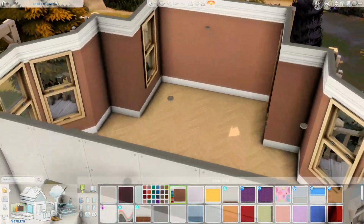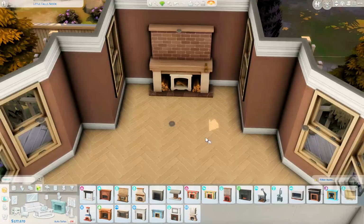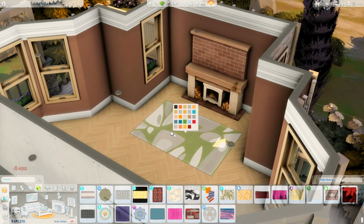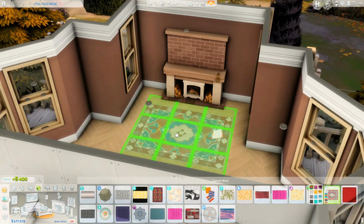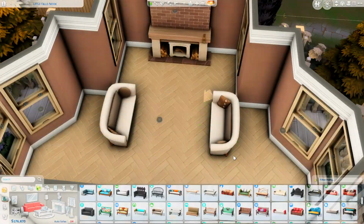So you can see here we've gone for the softwood herringbone flooring, which I know sounds crazy, but it matches the windows perfectly, so I thought that kind of tied in. And then we've chosen this really nice warm browny sort of toned paint.